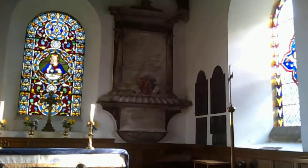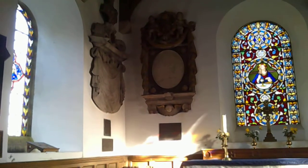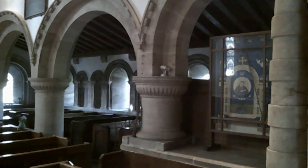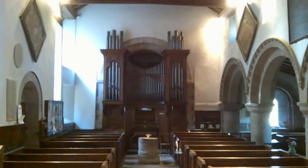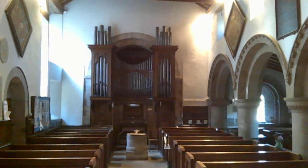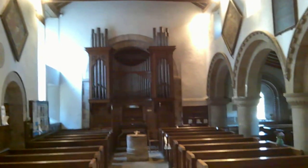Great big memorial to William Fitzherbert, who died in 1772, and his wife and children. So there's some very, very good 18th century work in here. And we pan around here. We've got the Mothers Union banner there, which we'll have a close look at later, and that massive great organ case at the back. Obviously the pipes that we see are dummies, the real pipes are behind them. Nice tower arch there.